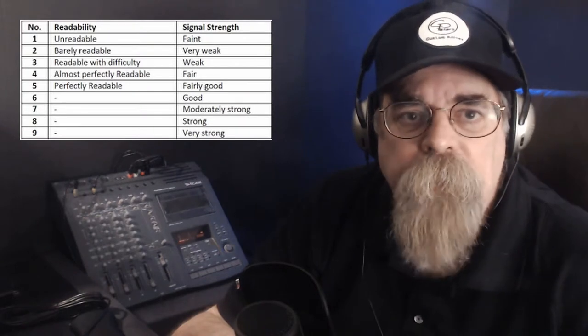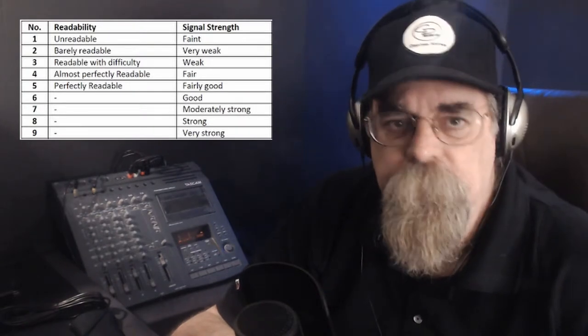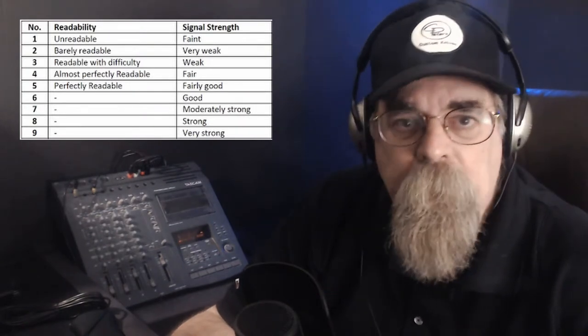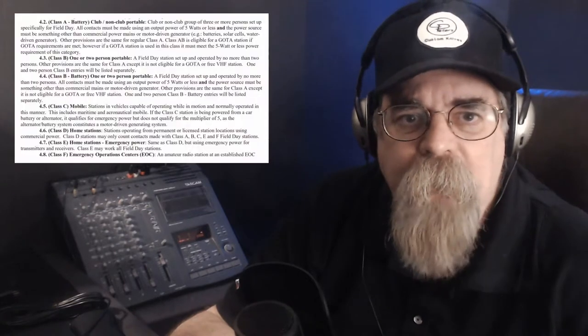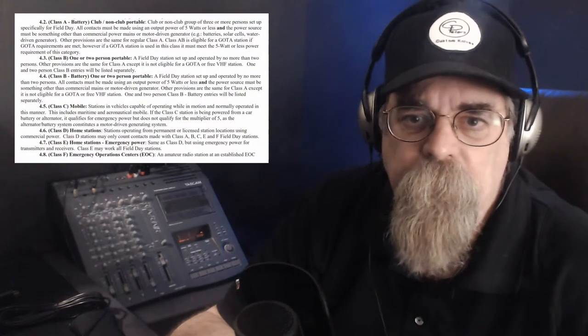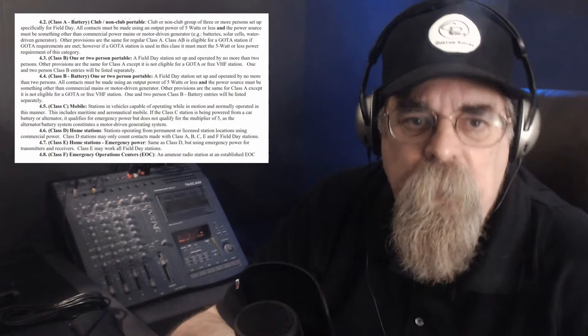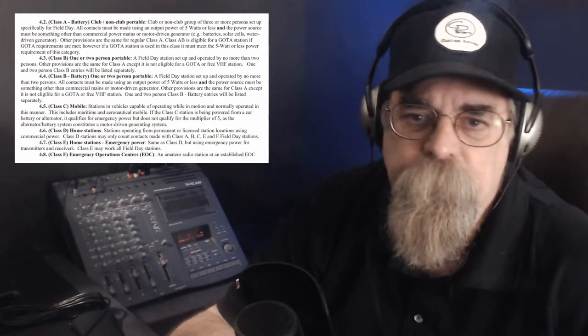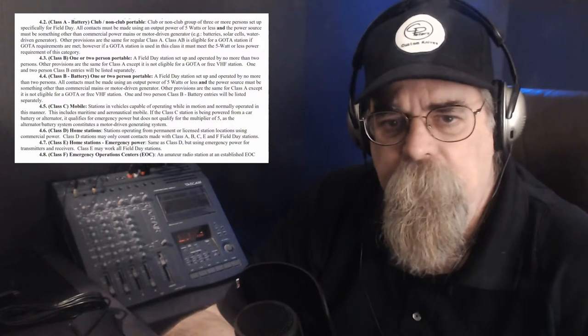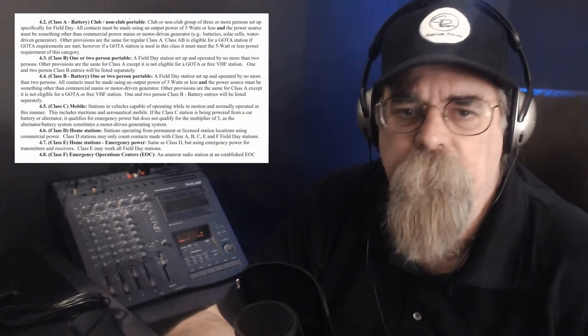In our exchange, we both gave a report of 5-7, which is code for you're perfectly readable and your signal is moderately strong. Now, during Field Day, the message exchange is a little different, as you'll hear. Each station gives their call sign and then their class and their section. Your class is an alphanumeric code signifying the number of transmitters at your location and what type of station you are. I was operating 1 Delta, which means it's just me operating from my home with conventional power.